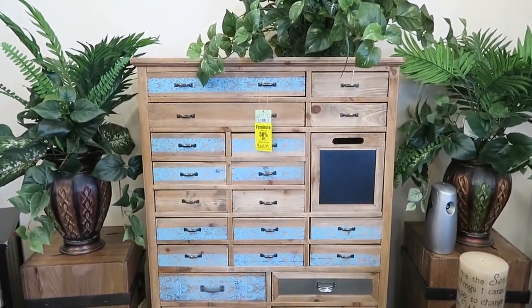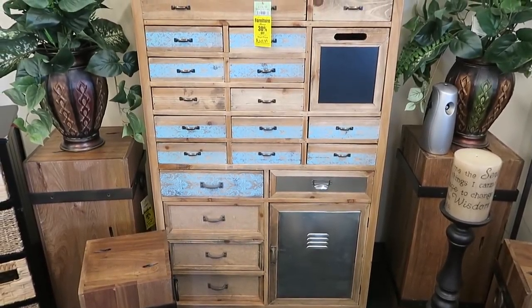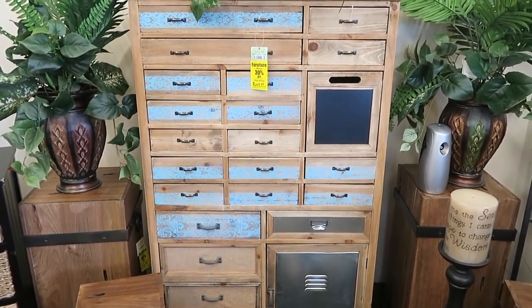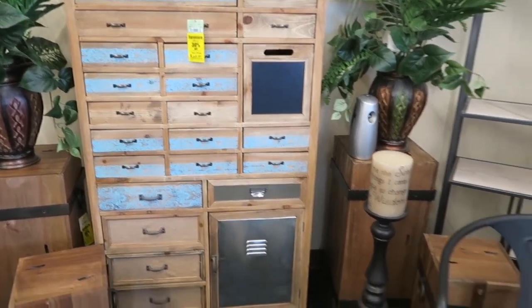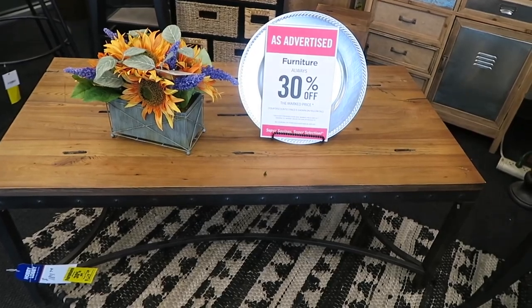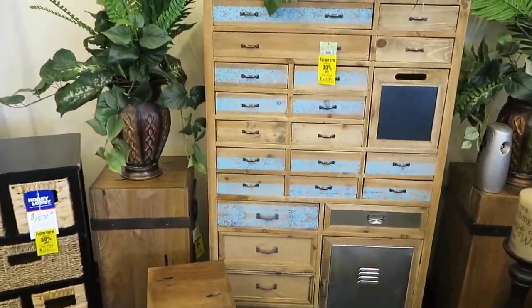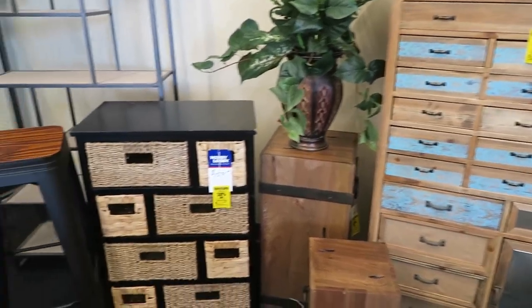This is 30% off, it's on sale. It has a little chalkboard on there too. So it's $250. It's interesting, a lot of drawers. Yeah, it'll be nice for crafts. Put your little stampers in there and stickers, stuff like that.